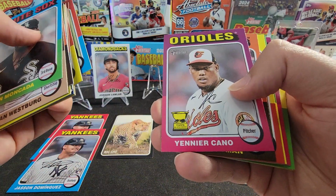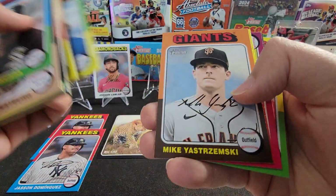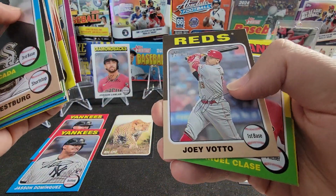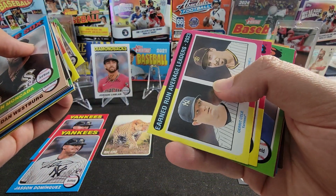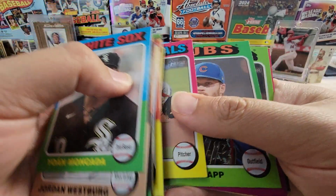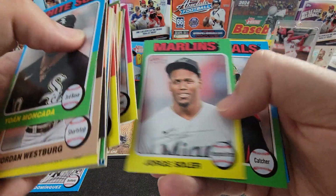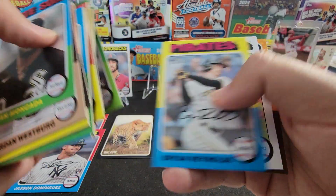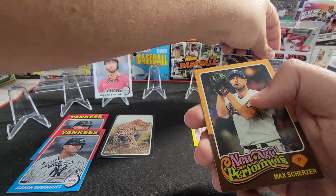Kyle Stowers, Yanner Cano, Hunter Goodman rookie, Christopher Morel, Bobby Witt, Yastrzemski, Ferrer, World Series Game 5, Joey Votto, Clase, Forrest Wall rookie, ERA leaders, Lance Lynn, Ian Happ, Ben Joyce, Riley Adams, Jorge Soler, Tibert Ruiz, Nick Lofton, rookie, Brian Reynolds, another white border for the hanger side, Alejandro Kirk, and a Max Scherzer, new age performers.